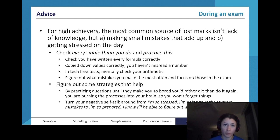make sure you've written down every formula correctly. Infamous example, when I was in year 12, I didn't check the formula for the area of a triangle in my formula sheet, so I forgot the half out the front. And that was the lost mark that pushed me over the edge from getting a 15 to a 14. So I ended up getting like 92 point something. And if I just put the half out the front, I would have scraped through to a 15. Anyway.